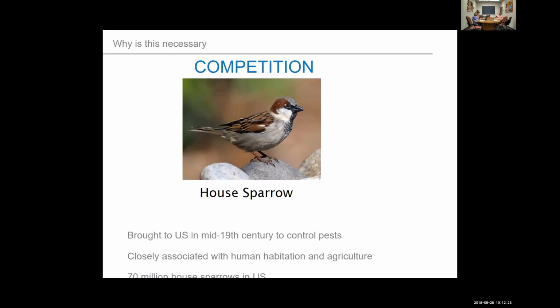And then we have two major competitors for the same space that bluebirds use. The house sparrow, many of you will be familiar with what it looks like. It's a Eurasian bird. You'll see it in Europe and Asia. It's just about all over the world now. It was brought to the US to control pests. It's very closely associated with cities and agriculture. If you see a farm field or barnyard that has spilled grain, you'll see house sparrows. There are about 70 million in the United States, and they will actually kill bluebirds at times. It's not common, but if they're competing for nesting space, they will actually kill adults or nestlings and take over the space.